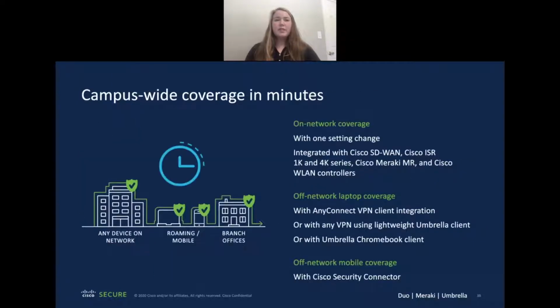So all of this security can be deployed in minutes. And because it's delivered from the cloud, there's no hardware to install or any software to manually update. And because we use DNS as well as proxying as the primary mechanisms for getting traffic to our platform, forwarding your traffic is really easy. For on-network coverage, you can utilize your DNS layer security by changing your forwarders on your DNS servers to Cisco Umbrella, or you can integrate with multiple Cisco routers or other edge devices to send us all of your traffic through our cloud-delivered firewall and secure web gateway.